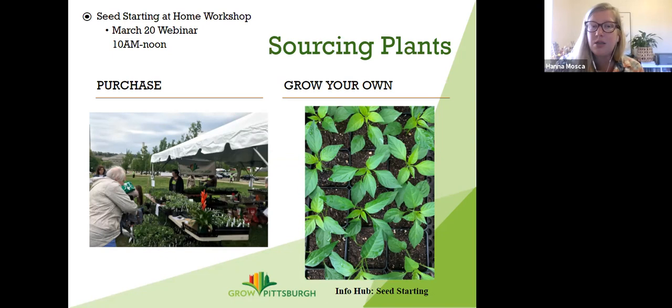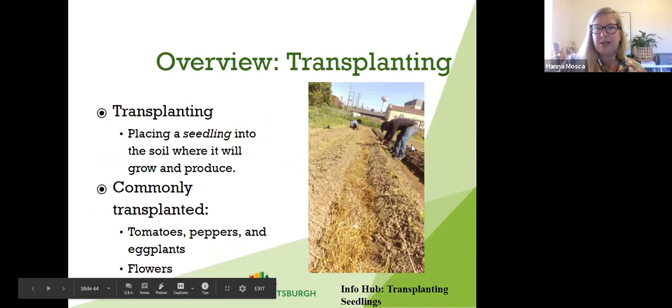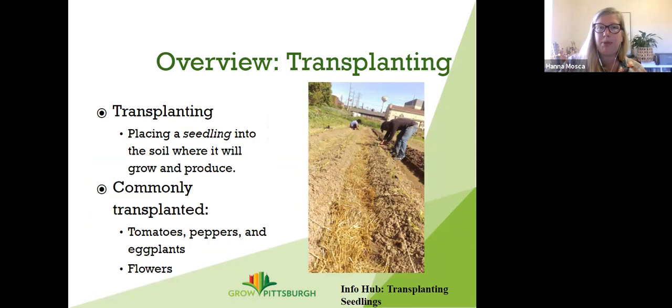So growing your own or purchasing them, there's lots of nurseries that have a great selection. We sell plants through Grow Pittsburgh. We pick varieties that we have grown on our farms and really love, as well as things that we're always trying new things with. But there's lots of really great local nurseries that have an awesome plant selection as well.